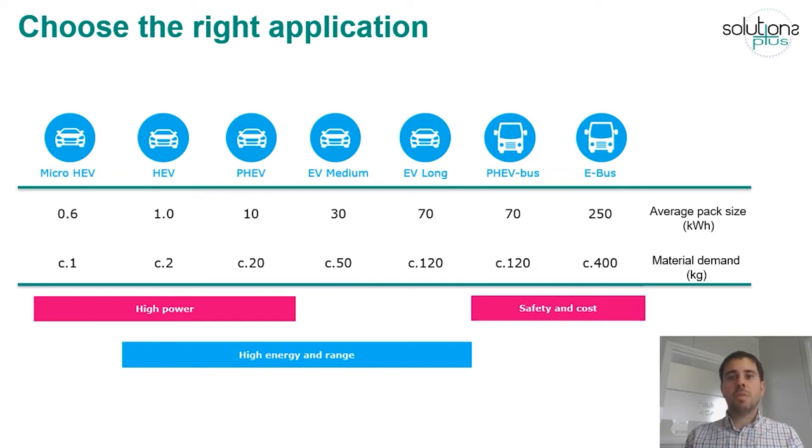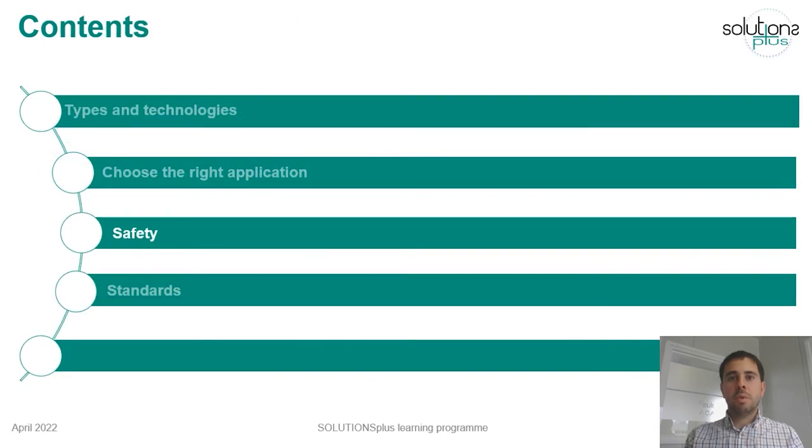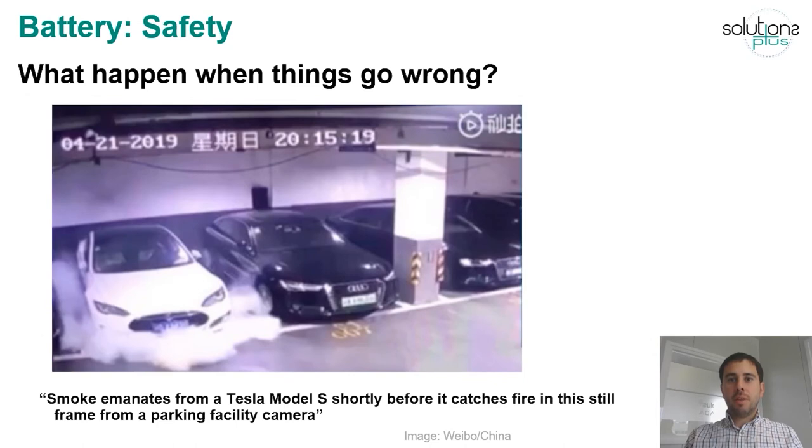In addition, due to the amount of raw materials needed per vehicle, cost is also an important metric to consider for buses. Now, we will look closer at the safety aspects of the battery. For the average vehicle driver and passenger, the general public, the main risks of batteries are fires that can happen suddenly. This is an example of a Tesla Model S in China that started emitting white smoke and was on fire shortly after. This is an example of thermal runaway of a cell and subsequent propagation.